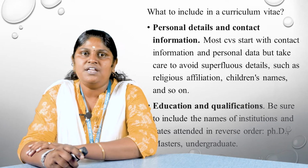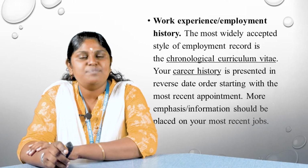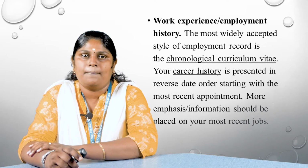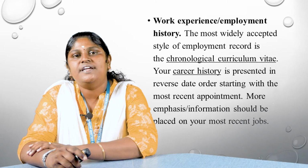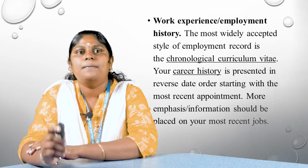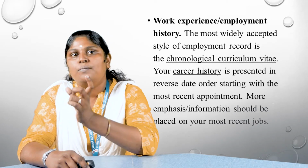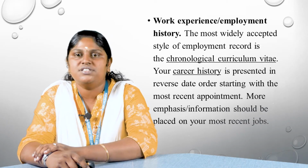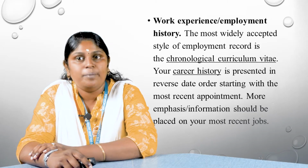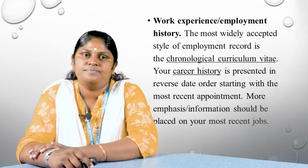And work experience or employment history. The most widely accepted style of employment record is the chronological curriculum vitae. Your career history is presented in reverse date order, starting with the most recent appointment. Please note, you have to start with the most recent appointment first. Then more emphasis should be placed on your most recent jobs.